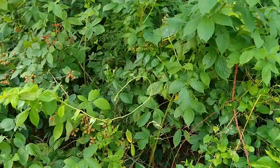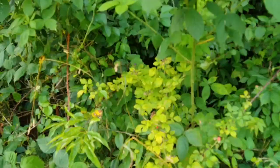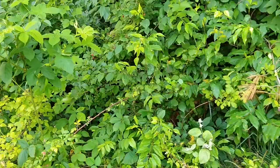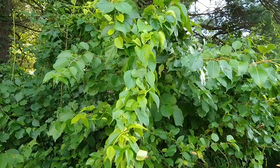However, they are extremely invasive, and because of their climbing nature, they actually will kill trees and other plants. So if you have any in your yard, I do recommend, if you can, to go in and remove them. Here is another cluster of them. They're actually kind of strangling themselves right here.